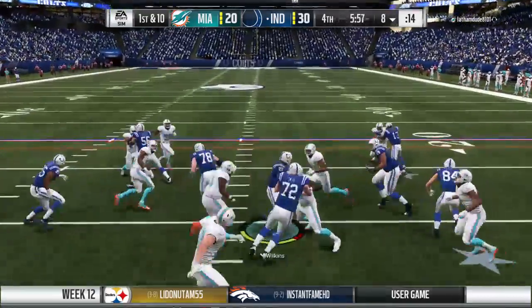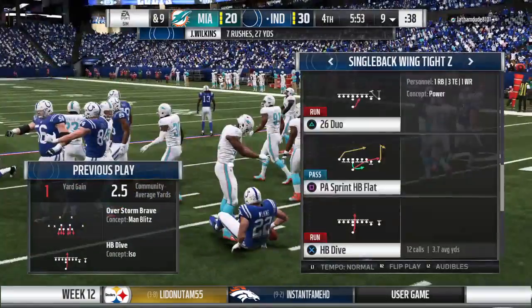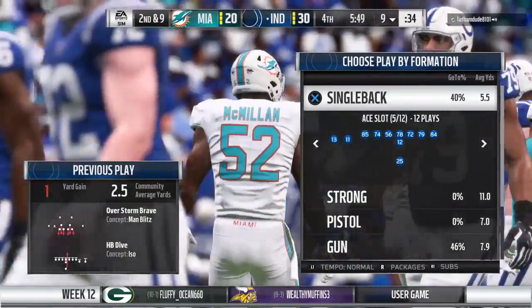They'll run it here with Wilkins. And he's going to be taken down, around the 9-yard line. In on the stop defensively, Raekwon McMillan.